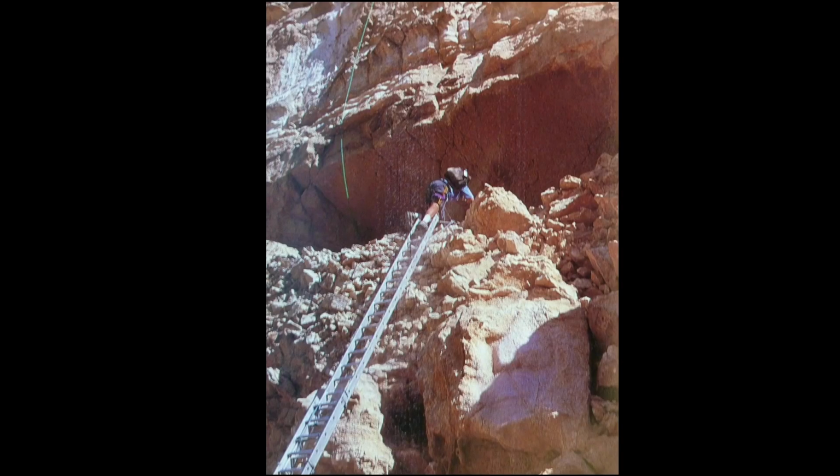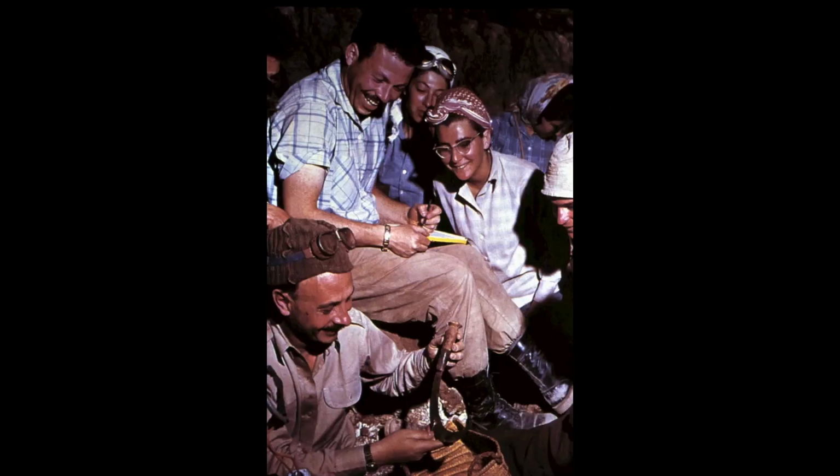Here we are again at the Cave of Letters, to which the excavators returned in 1999 and 2000. Unlike their predecessors in the 1950s and 1960s, the latest team didn't need to rely on rope ladders to gain entry. The aluminium ladder seen here rests on a narrow ledge about 10 metres below the cave's two entrances.